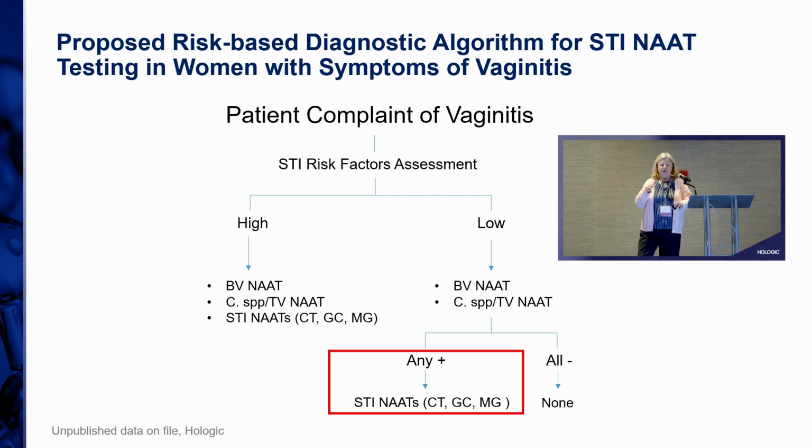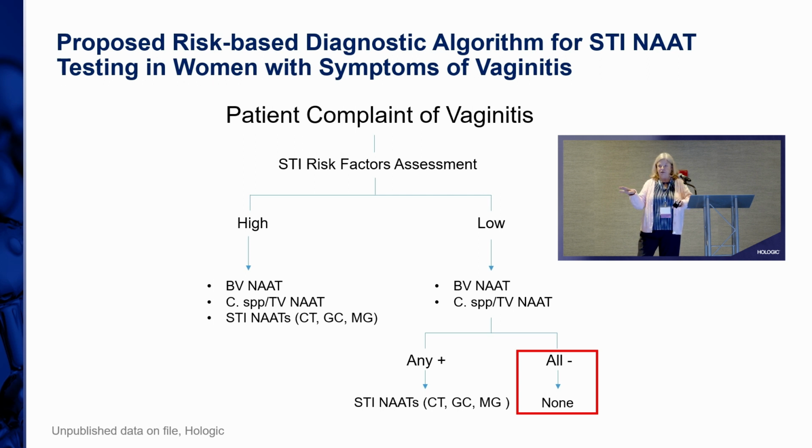And if any of those are positive, BV, CV, TV, then allow the lab to reflex test for chlamydia, gonorrhea, and MGent. If they're all negative, leave it at that. You're done. So as I said, I'm sure this can be refined. I know that the labs do some types of reflex testing, that's something that's not unheard of. I think with HIV, there's a lot of reflex testing that goes on. So I'd be interested to get feedback about this idea and see what you all think about it.